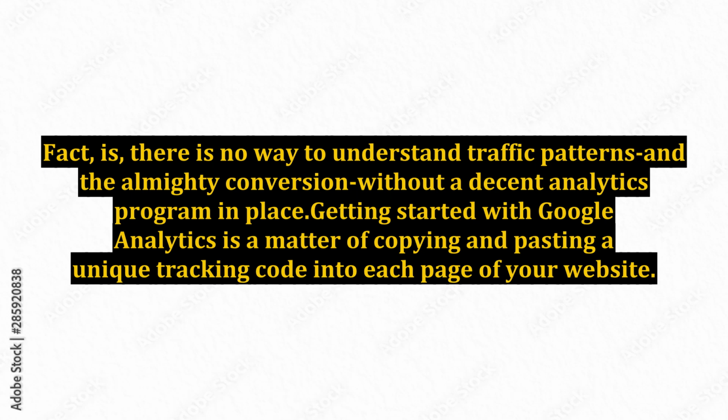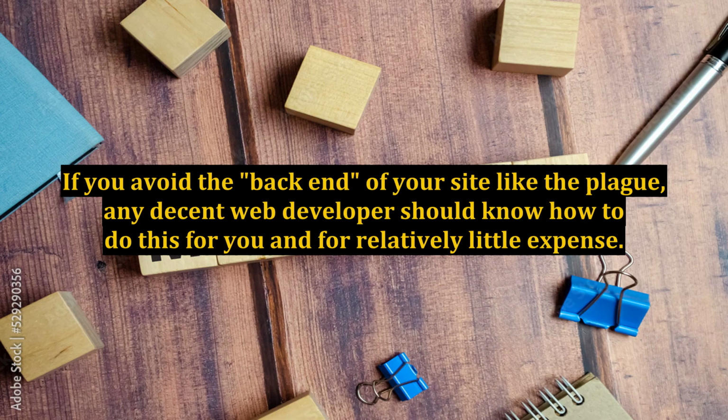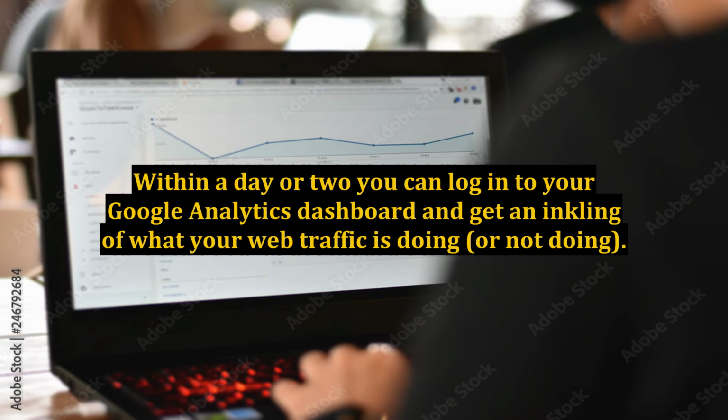place. Getting started with Google Analytics is a matter of copying and pasting a unique tracking code into each page of your website. If you avoid the back end of your site like the plague, any decent web developer should know how to do this for you and for relatively little expense. Within a day or 2, you can log into your Google Analytics dashboard and get an inkling of what your web traffic is doing or not doing.